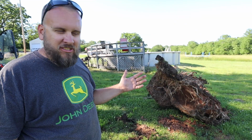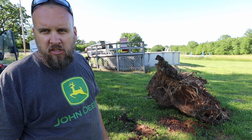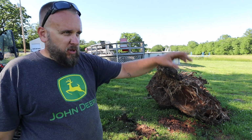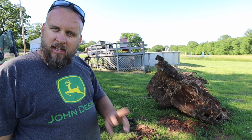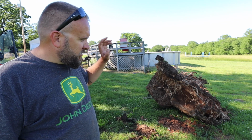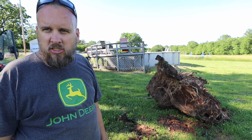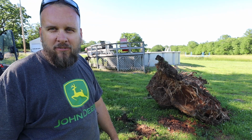Now that I've seen how much hassle this is, I probably should have just pushed it into the brush fire. But the same week we dug this out, we also dug the pond expansion. And I had 2 different people tell me that this stump would provide good structure if I dumped it in the new section of pond. So that's been my plan ever since.